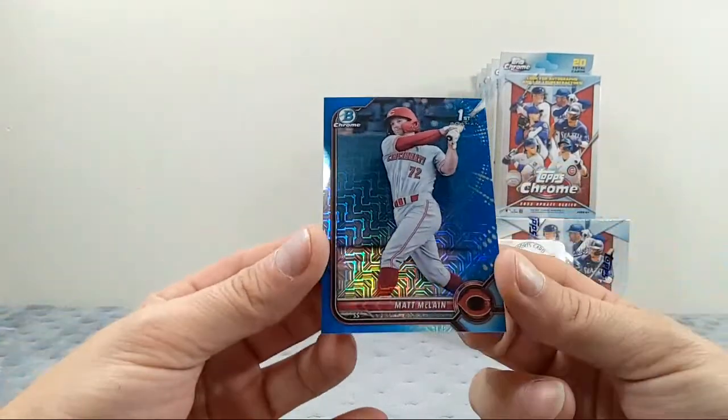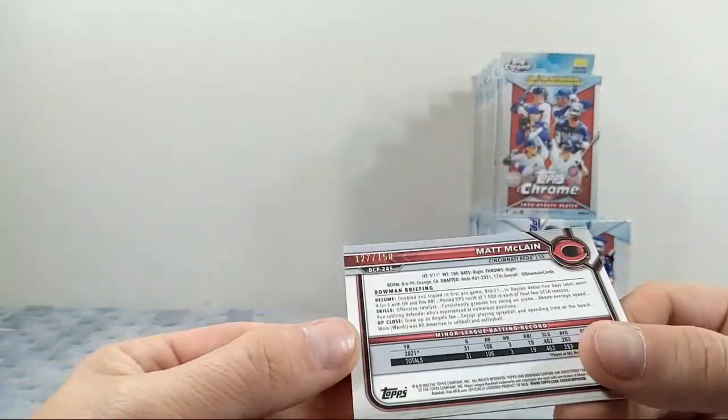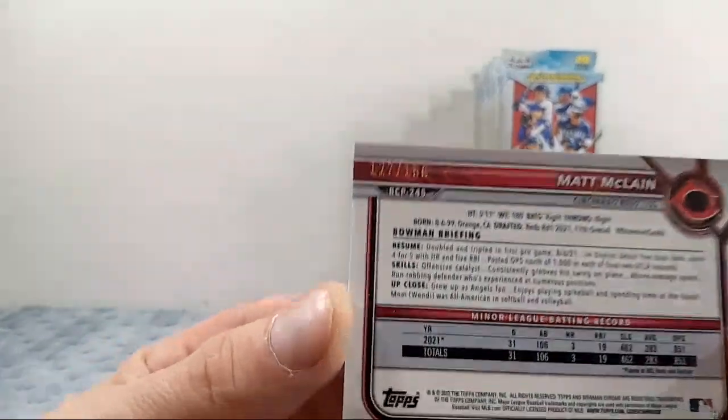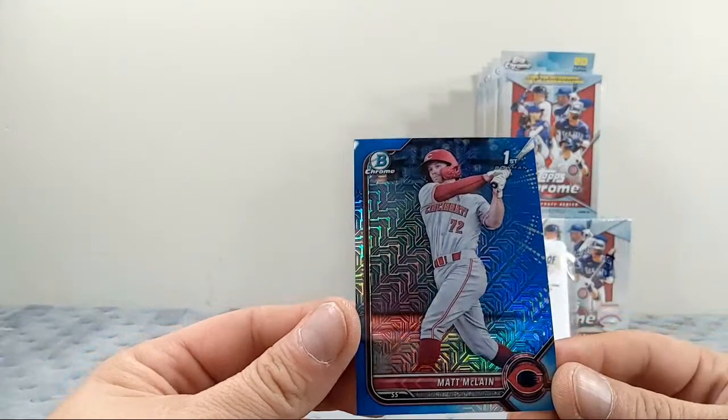And for the Reds, Matt McClain, blue. Was that 127 of 150? 127 of 150, Matt McClain.